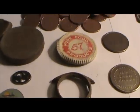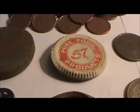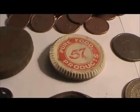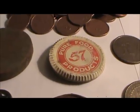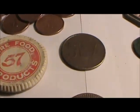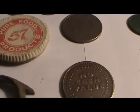A watch case. Got a Heinz. Or actually a Pure 57 products. It's actually like a Heinz food bottle. Ketchup of some sort. It's probably from the 40s, I would think. Got a couple of these sex tokens. I actually had three. I can't find the other one.